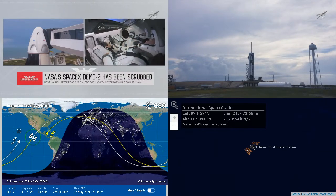So as I started to mention, once everybody's off, we'll leave the Falcon 9 Dragon, the crew arm, where they are. That is in the launch support position. There's no plan to come back down to horizontal. The vehicle is designed to stay vertical.